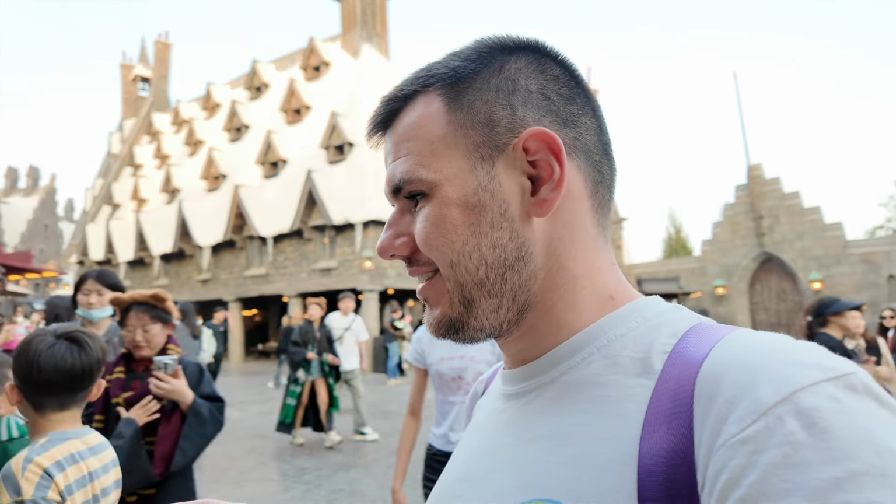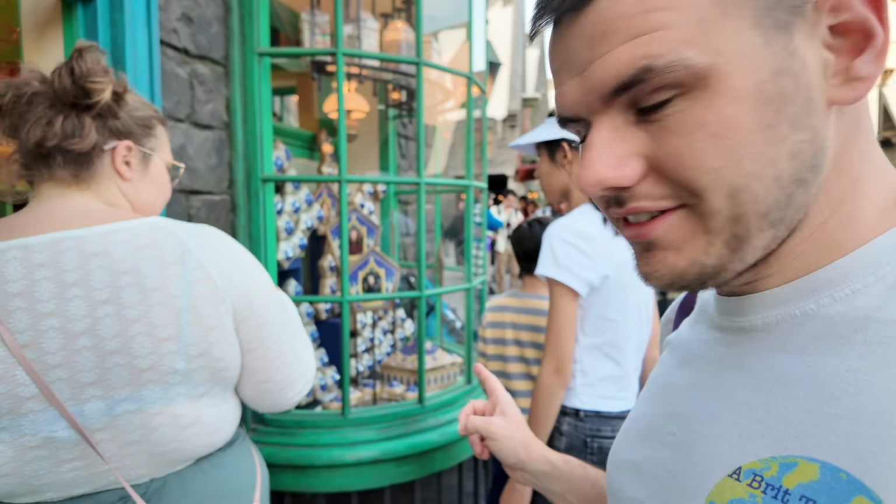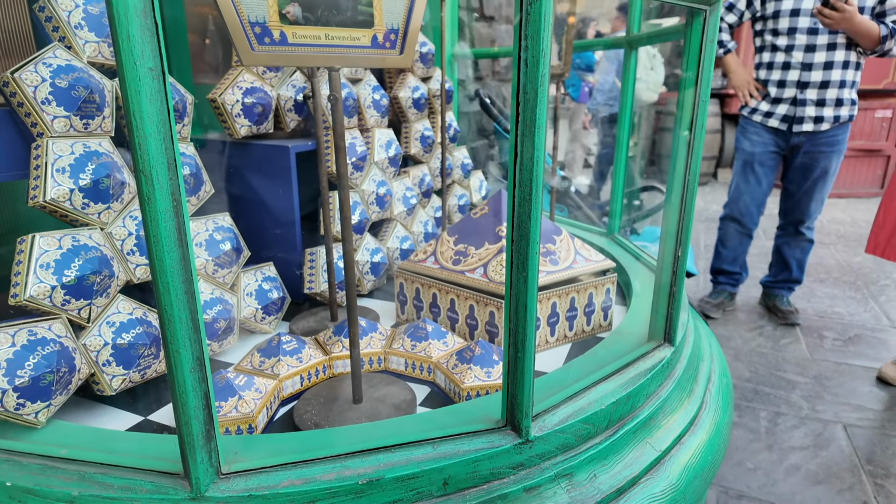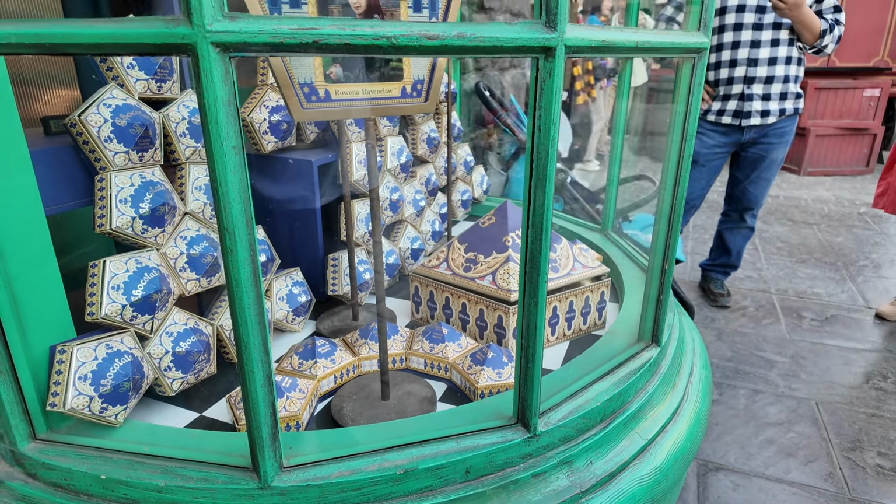There's a lot of interactive wand areas here. This is a chocolate frog jumping out. This is cool.